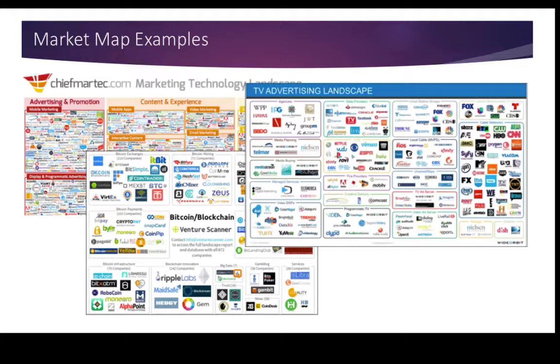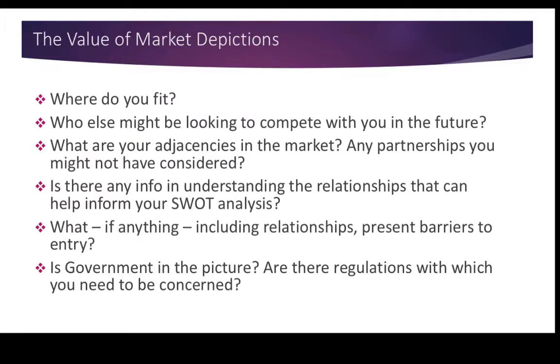So you've got all these logos here. And what's interesting about these market maps isn't so much all the logos. It's how different, to me anyway, how people categorize them. So whoever made this map didn't just throw some logos out there. They made an attempt to categorize the different spaces. And that helps you, because it helps you know who are your competitors. Where do you fit? Who else might you be looking to compete with? So what are the adjacencies in the market? And that means people who are next to you product-wise. Might there be partnerships that you hadn't considered?